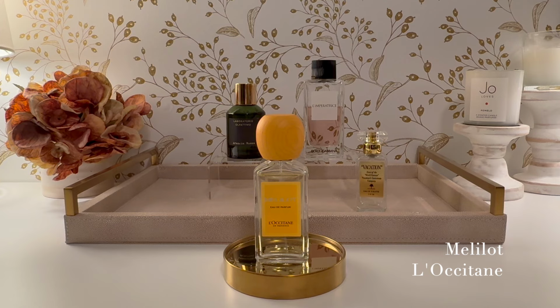And I just have to give a shout out to my friend Kristin from Kristin Fragrances on Instagram. I will link her page down below. She introduced me to this perfume. She is my go-to source for the most wonderful bready, carby perfumes, and she never ever steers me wrong. So thank you, Kristin, for recommending this one.